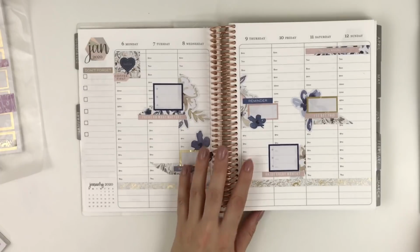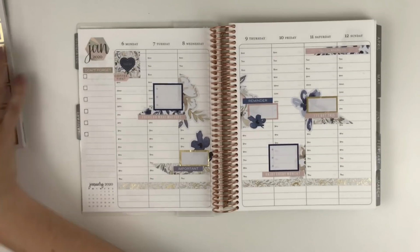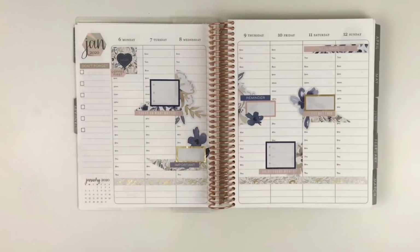I love the spread, I love the sticker pack and the planner. It's different and new, and I just love it. Keep an eye out on Instagram when I post it. I'm going to have to switch that Tuesday and Wednesday. But other than that, this is my spread for the week.